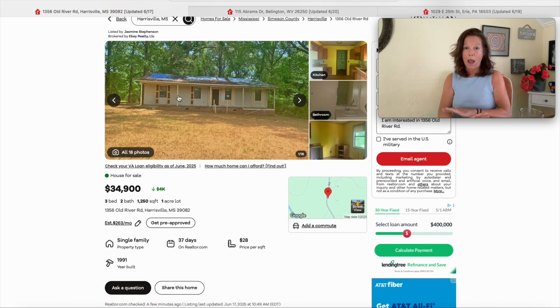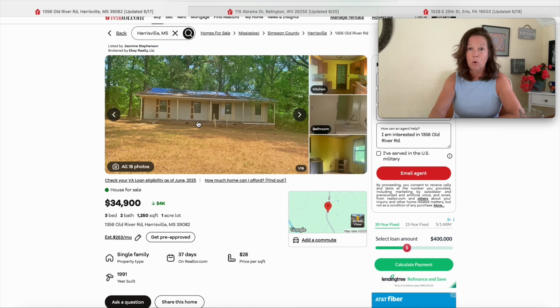For those of you that want no people, no problem, this might suit your needs, but it's going to need a roof. $34,900 on an acre. Again, you can ask to see if there's more land. 1356 Old River Road. It's been on the market 37 days. This house was built in 1991, and I do believe it's a brick structure. And it's 3 bedrooms and 2 bathrooms with 1,250 square feet of living space. Again, it's on an acre, but definitely ask if there's more land available.